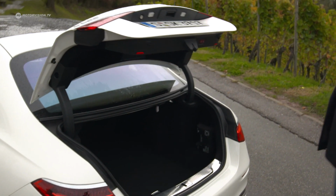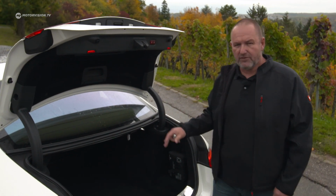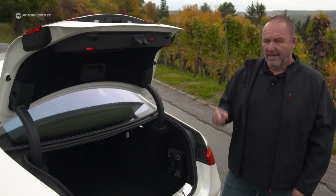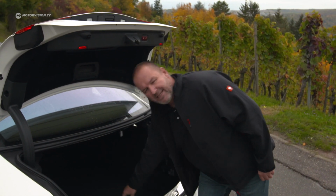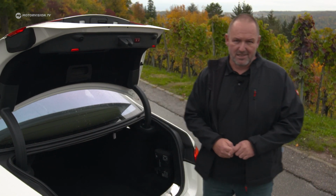Of course, the new S-Klasse is featuring an electric tailgate, but I think more important is the car now offers 550 liters of maximum boot capacity, and that's 20 more than with the predecessor. And if you are ordering the new plug-in hybrid, you will be lucky because you will no longer find any steps inside of the boot because the battery is now in the underfloor of the new S-Klasse.